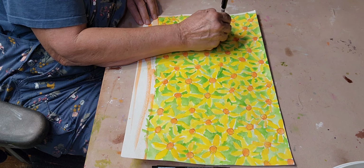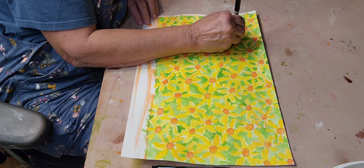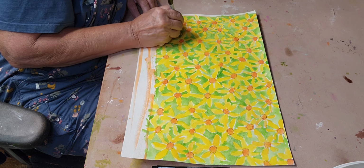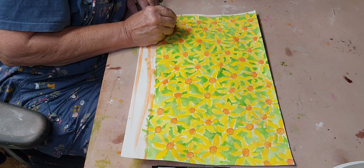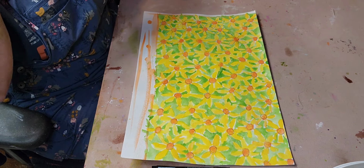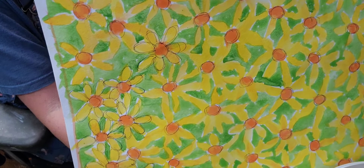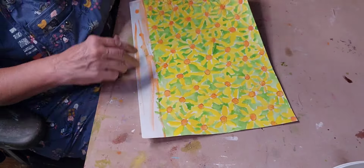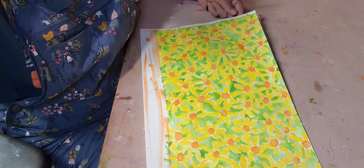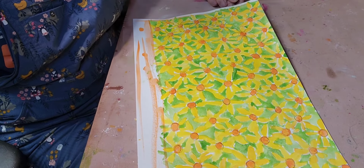I'll show these to you. Let me get a few more done. I'll show you what they look like. So I know you can't see very well from up there. You probably can't see anything, can you? So you can kind of see the difference. I don't know if I can bring it any closer. Let's see. I don't know, it doesn't seem to really help.